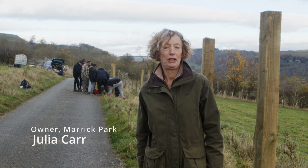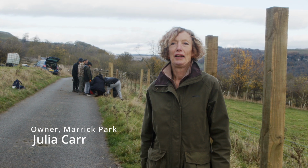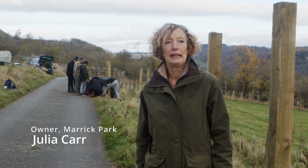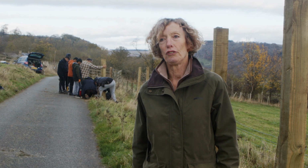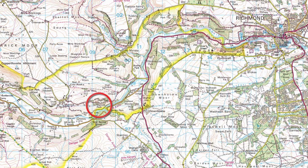I'm Julia Carr, and I live here at Marrick Park with my children who are fast growing up now. So it's me and Highland cattle really here, and 370 acres of land in Swaledale.